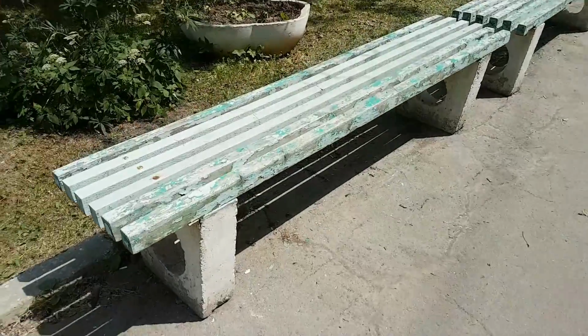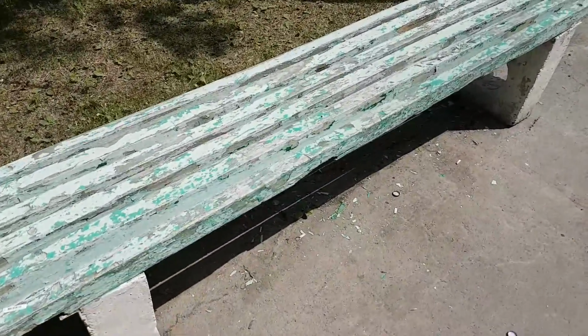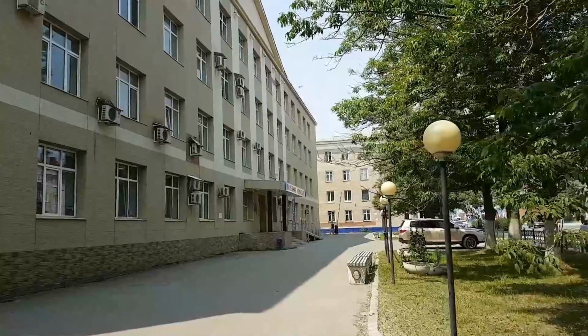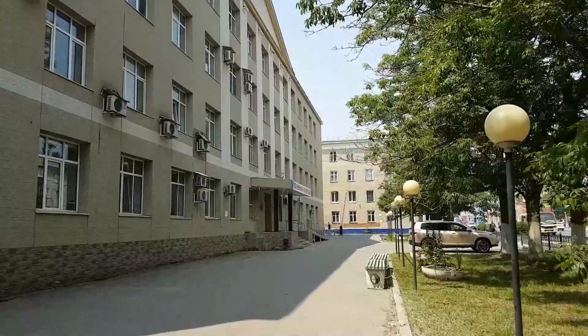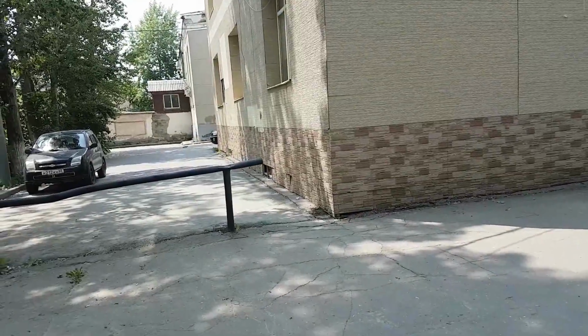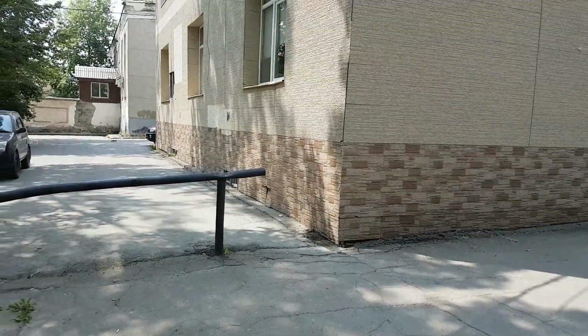I remember that bench. I spent a lot of time sitting on it. It looks like it has never been renovated. I remember when it was freshly painted. So that's the entrance of the building. And right there, right around the corner, is the spot where students were smoking. So was I, back when I still smoked.